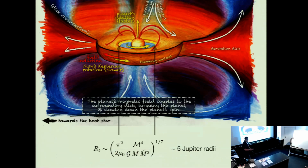And if you ask for fiducial numbers, where does this truncation radius lie? Where does the magnetic pressure reach a critical magnitude beyond which the accretionary flow simply can't get through? It's about 5 Jupiter radii. And you should keep in mind that at this early stage, the planet itself is a couple Jupiter radii. So it's only a factor of a couple greater than the planet itself.